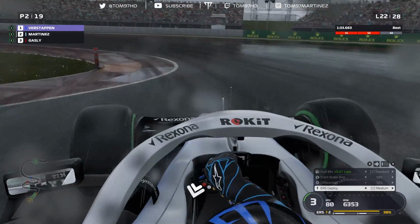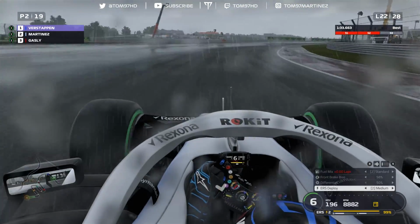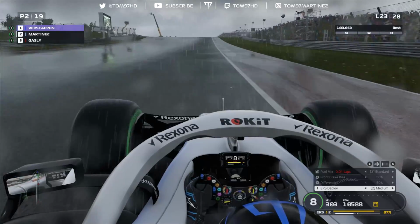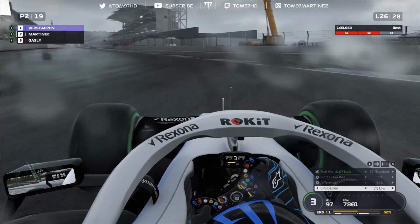Could we catch Verstappen? Do I have the pace? I don't think I do. Verstappen's quite a way up the road. Let's see now in clean air if we have any pace or not on these tyres. 4.2 is the gap. 6 laps to go. It's a massive mountain to climb. Can I climb it? I'm flying now. I'm really going for this.